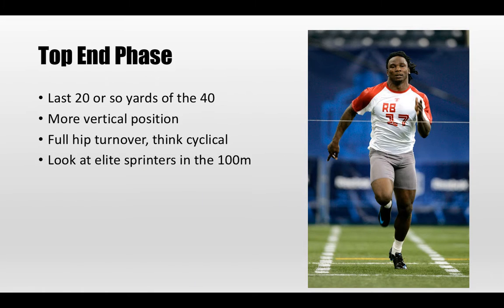The top end phase, which consists of the last 20 yards or so of the 40. Here you're going to be in a more vertical position with the arms driving and legs definitely moving through that full hip turnover. But remember, the goal is to still be as powerful as possible with every step. So we want to really get that knee up, really extending rapidly down with a lot of force behind us.